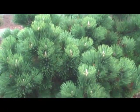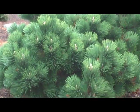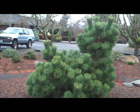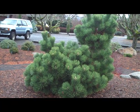And the other thing, you look at this one and you look at the leucodermis, the Bosnian pines, they don't have tons of needle cast. So they stay really lush green all winter.